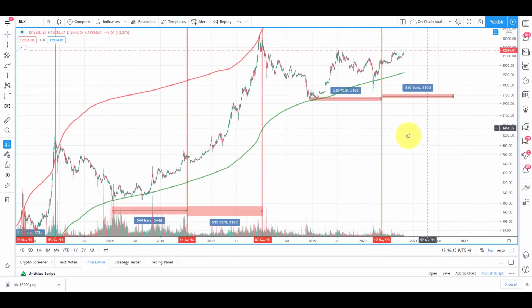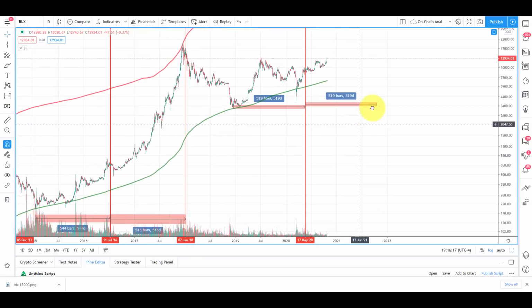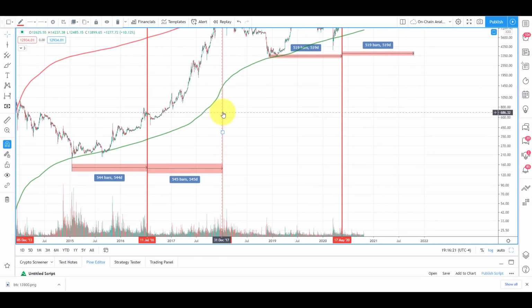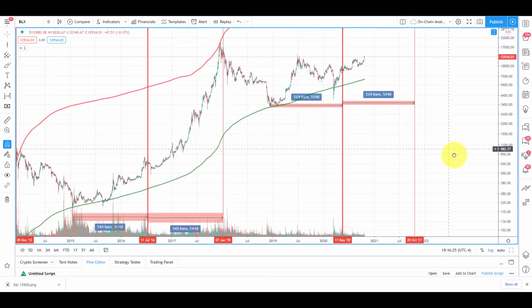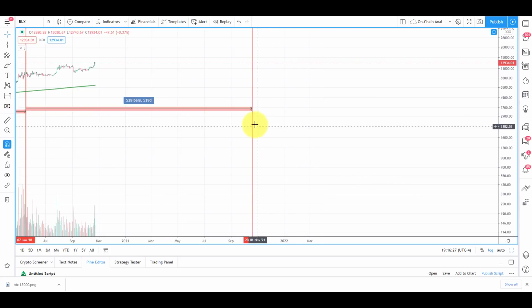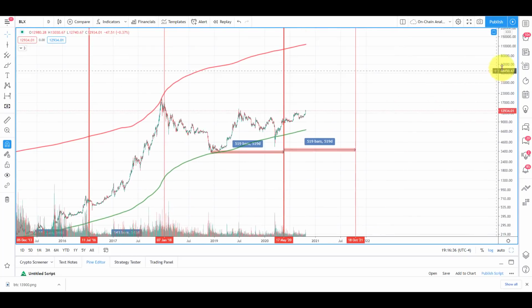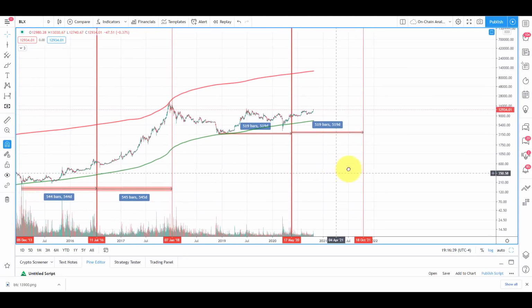So the next one is 519 bars. All right, so let's go ahead and take another line. We'll clone this one and drag that over to the end of this over here. That gives us October 20. Let's get it exact. So October 18th, 2021.